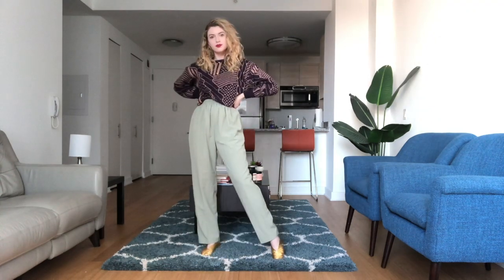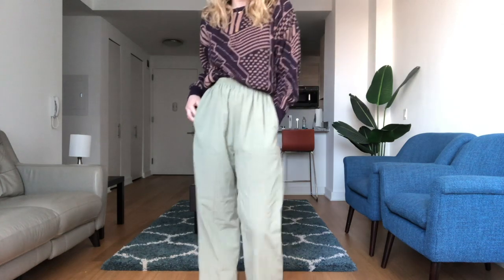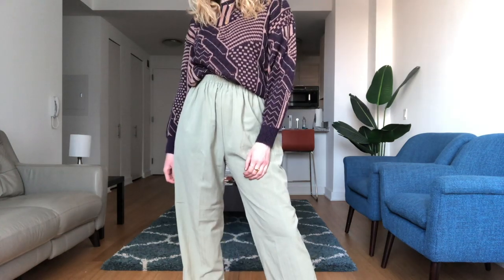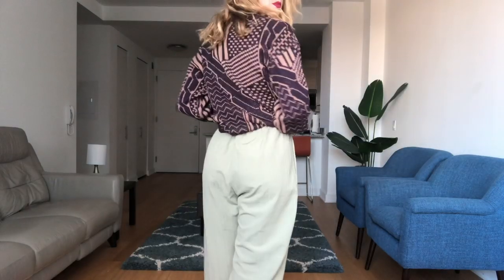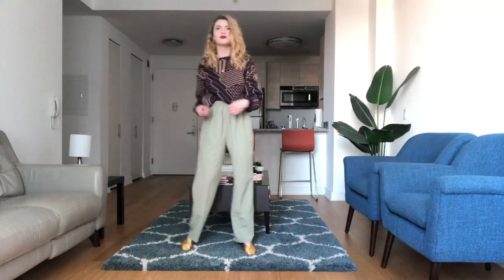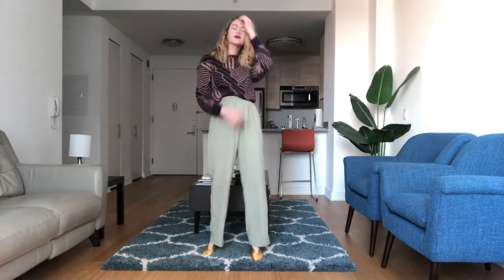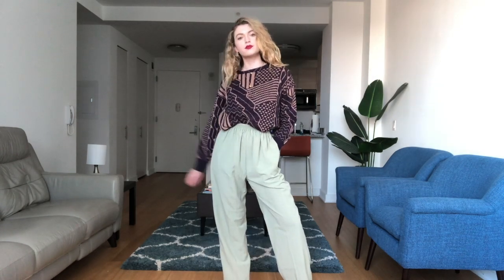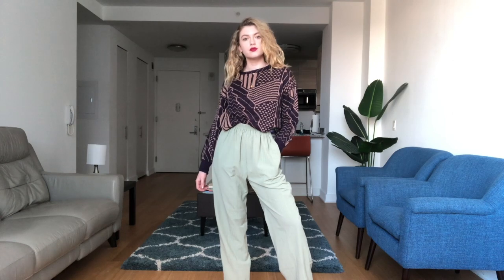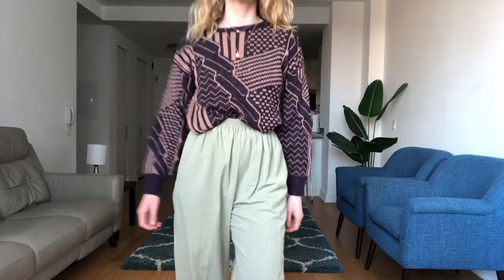Since I'm always working with these vintage inspired trends, I figured I would create this kind of mod looking color palette, especially since the pattern of the sweater is so geometric. I felt like I could almost evoke some mid-century modern vibes with this outfit. I also just felt like the light green made the purple pop a little bit more and gave it more of a contemporary twist. Don't think I'm gonna be bringing this sweater on my trip, but at least I'll be able to wear it while it's still cold in New York.